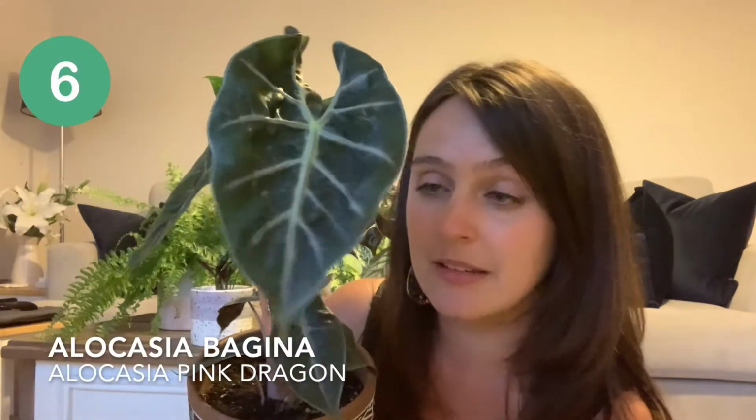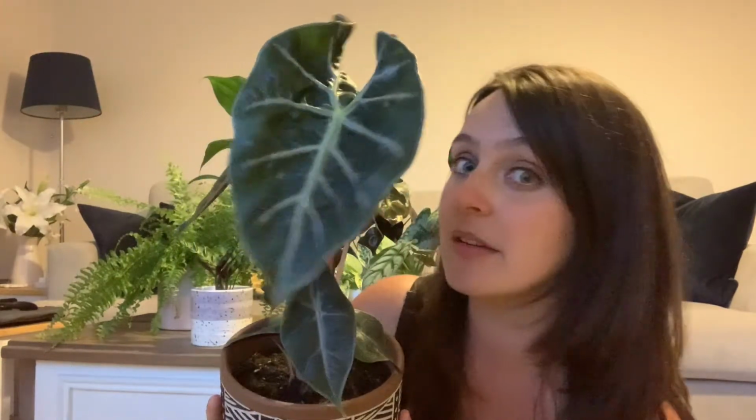Plant number 6 is my Alocasia Bagina Pink Dragon, which again is another new plant. I got it the other day from plants.com. And I just think this plant is so beautiful. It's got gorgeous green leaves with those really amazing veins on the front. The underside of the leaves is this really beautiful sort of dark purple colour. The lighting in this room is making it look greener. I can assure you it is pretty dark purple. And then the stems are this beautiful pink colour.